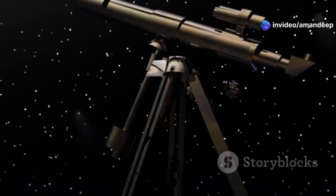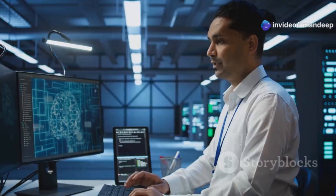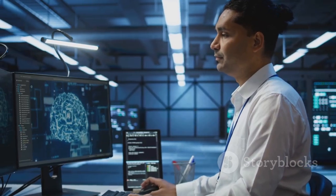SVMs are like powerful telescopes for your data. They help us find patterns and make predictions. They are essential for scientists, analysts, and anyone working with complex information.